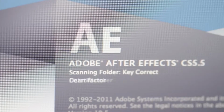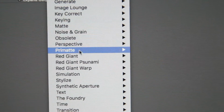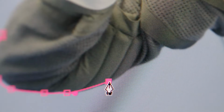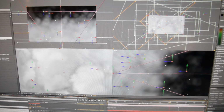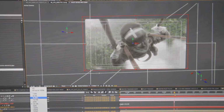After 10 weeks in London, it's now time to move the selected takes into Adobe After Effects to begin the film's visual effects. Somehow, using a combination of keying, rotoscoping, and computer graphics, I have to create the illusion of a pilot falling through the atmosphere.